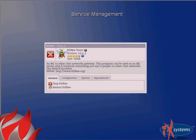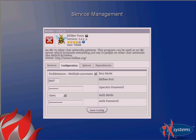Or Twitter, or whatever it is. It's pretty cool. So that was something I was like, oh, I'll make a service for this real quick. In this case, you can see when you bring up the Bittlebee page, it's installed. It looks like it's running because it says I can stop or restart it. But oh, there's a configuration tab. So we were able to expose this into the user interface.